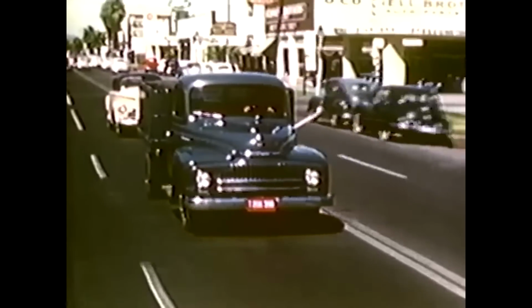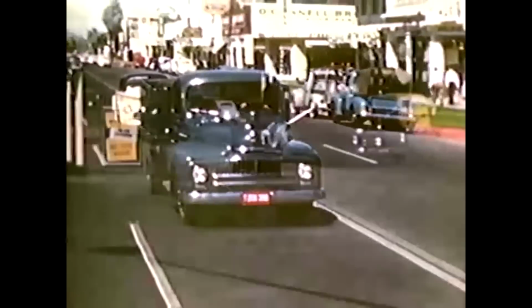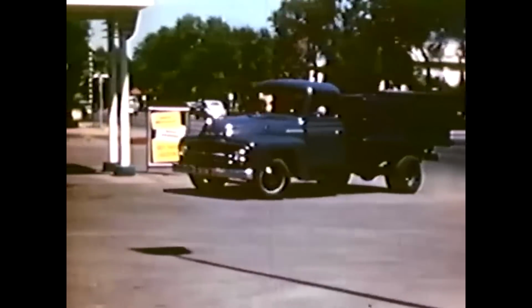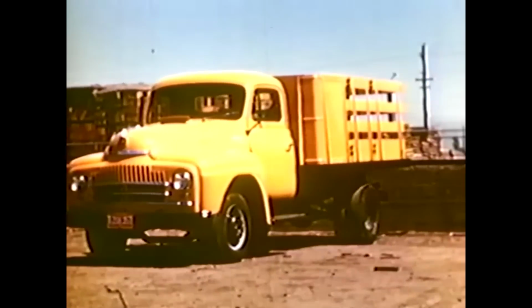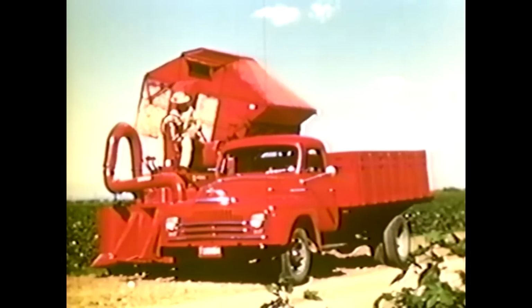There's a multitude of sizes and variations in the new L line, all planned to make the truck fit the job. They're all designed for standard length bodies. All have shorter wheelbases for greater maneuverability. Whether loads are light, medium, or heavy, there are models to fit every user's requirements in every part of the country, on the farm, in the city, or in industry.